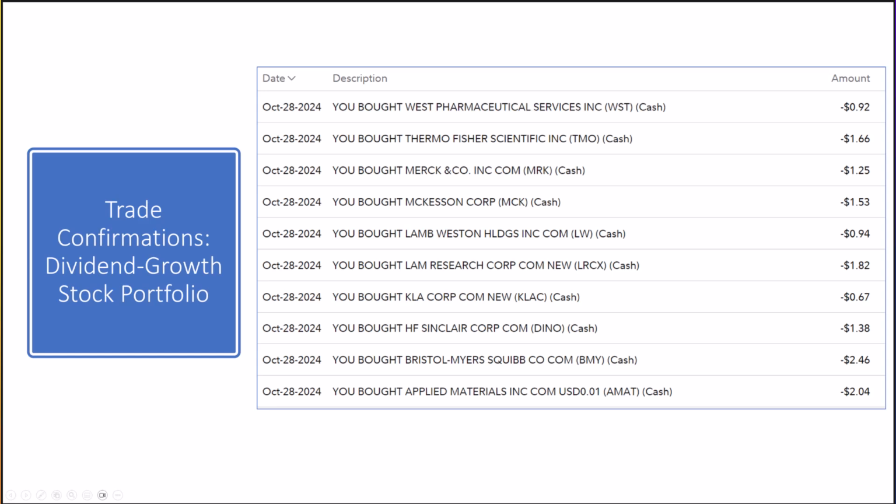Here are trade confirmations from last Monday for the dividend growth stock portfolio. We took the weekly deposit plus any dividends that we had recently received, plus proceeds from any sale that we may have made that week, which were none last week. We didn't make any sales.